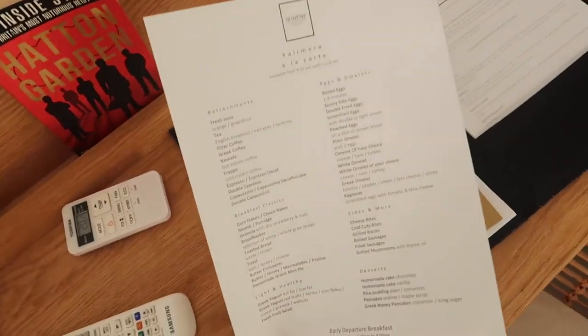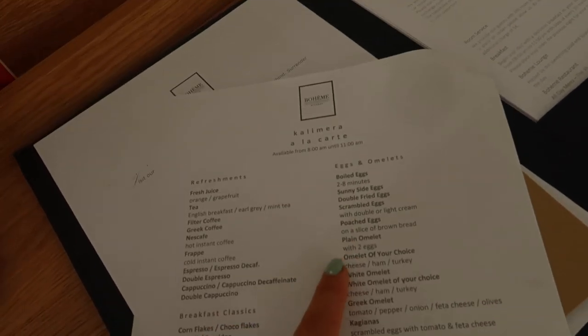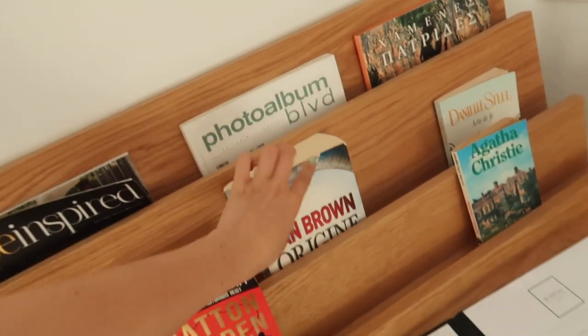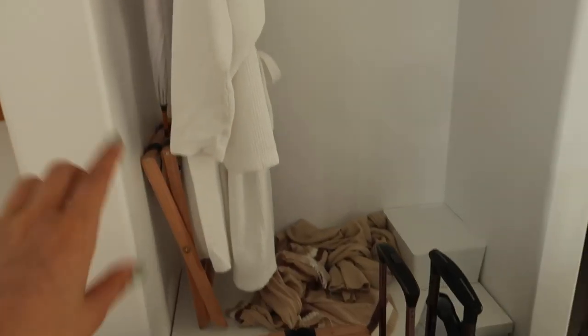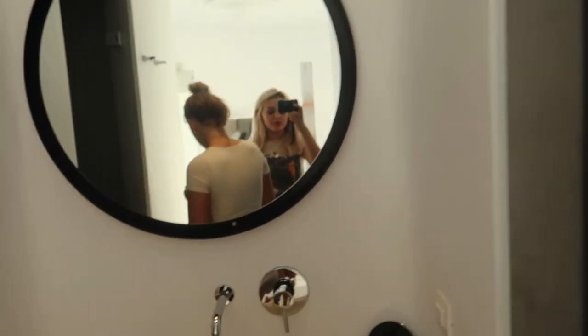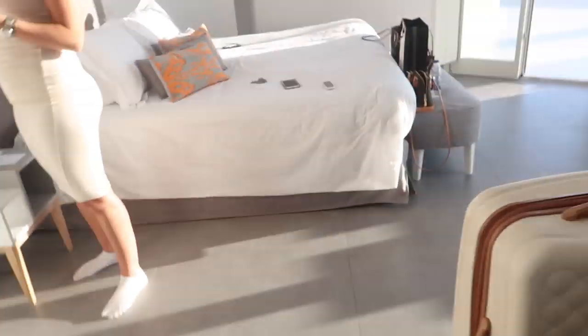The breakfast menu looks amazing. Have you seen it, G? It's all like poached eggs, omelette. We've got some books. Oh, Darren Brown, my dad would love that. We've got the wardrobe, we've got robes. Then over here, we've got the bathroom. Don't you worry. We've got the sink area, we've got the wash, and oh my god, the shower is bougie AF. Then we've got the toilet. And then, are you ready for the finale of this room?